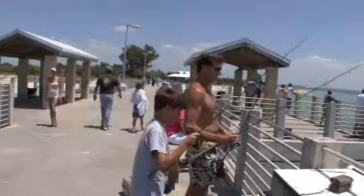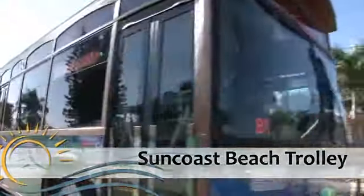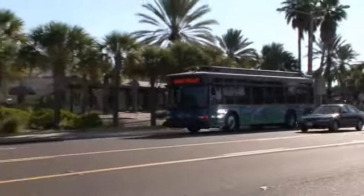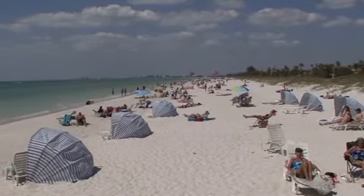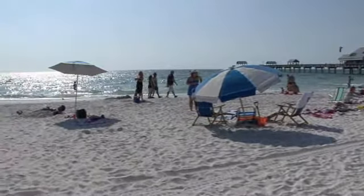To get the most of your time while visiting, take a ride aboard the Suncoast Beach Trolley. Winding its way along Gulf Boulevard, the trolley is an easy way to get from Passagrille at the southern end of St. Pete Beach all the way up to Clearwater Beach. The Suncoast Beach Trolley provides an affordable and fun way to explore our Gulfside neighborhoods.